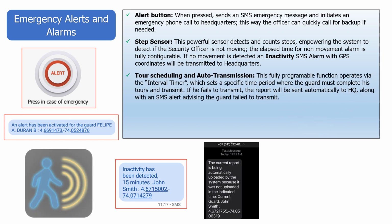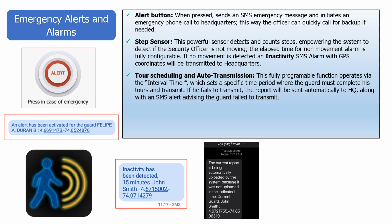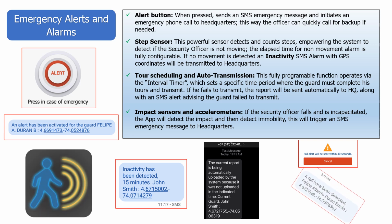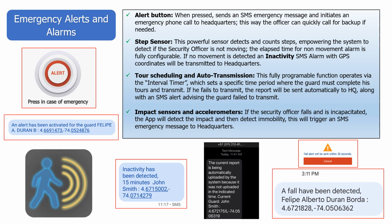Tour scheduling and auto transmission. This fully programmable function operates via the interval timer, which sets a specific time period where the guard must complete his tours and transmit. If he fails to transmit, the report will be sent automatically to headquarters along with an SMS alert advising the guard failed to transmit. Impact sensors and accelerometers. If the security officer falls and is incapacitated, the app will detect the impact and then detect immobility. This will trigger an SMS emergency message to headquarters.